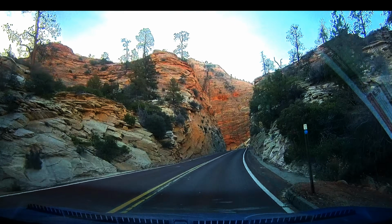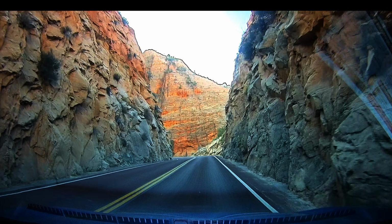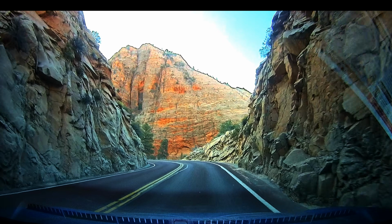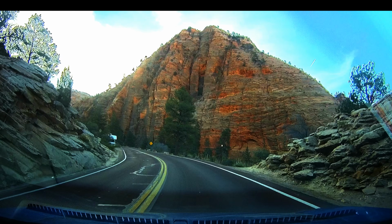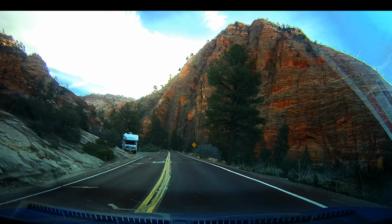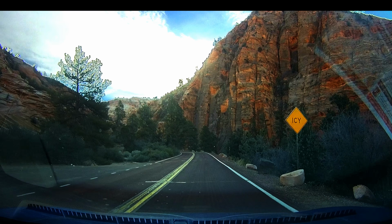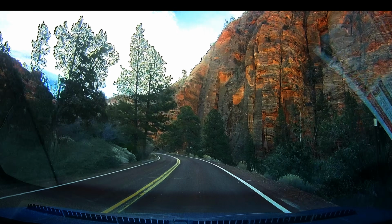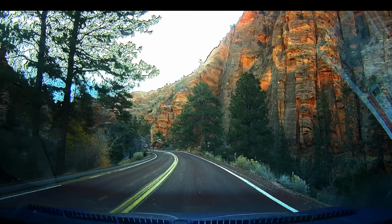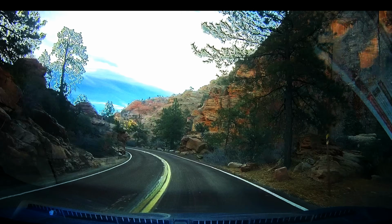Before the creation of the Zion-Mount Carmel Tunnel, travelers looking to make their way to the top of the canyon to explore the rest of the park or travel beyond had to navigate a series of treacherous switchbacks and steep grades. The journey was long and dangerous, a far cry from the experience that guests have today.